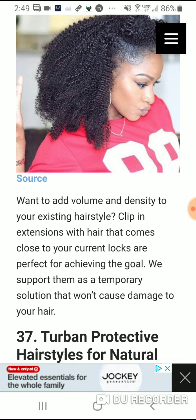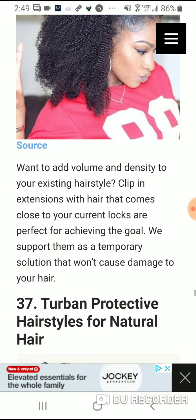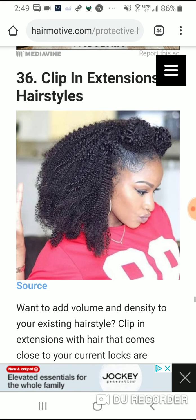Density to your existing hairstyle. Clip-in extensions with hair that comes close to your current locks are perfect for achieving the goal. We support them as a temporary solution that won't cause damage to your hair. And here's what it looks like.